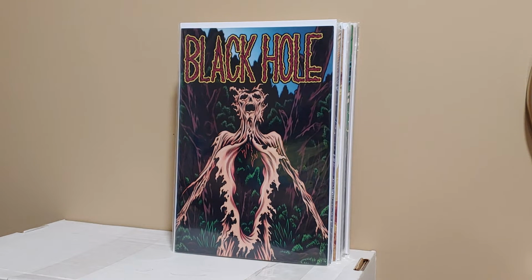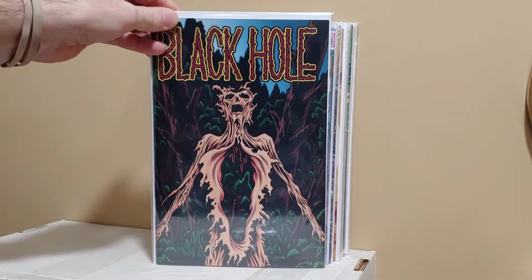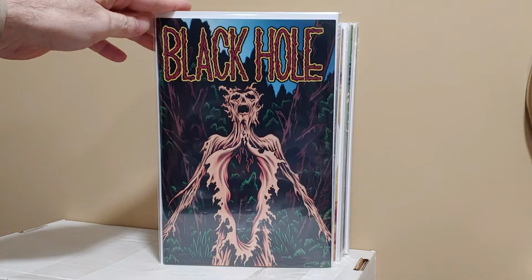So yeah, I think this is Slave Labor Graphics, but a cool cover, great artist. I'm not sure, but yeah, fun book. I mean, 15 bucks for an indie is not bad. 15, 20 bucks.